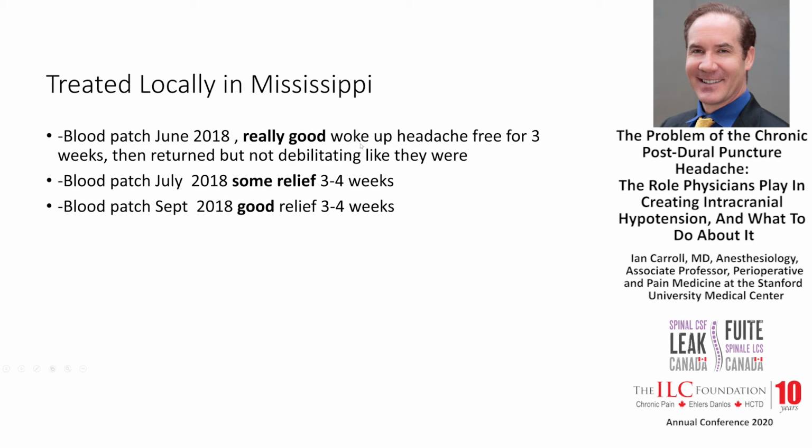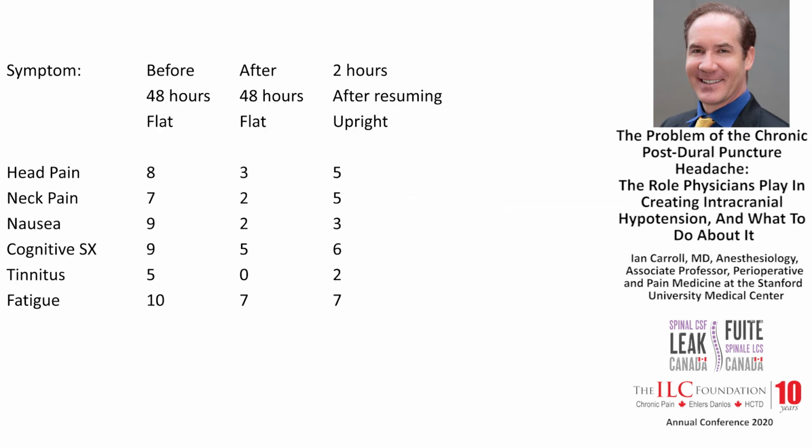She woke up headache-free for 3 weeks, and then her headaches returned, but they were not so debilitating as they had been before. She had another blood patch in 2018, July, September 2018, again giving several weeks of relief, but then recurrent symptoms. This is what her 48-hour flat test looked like.